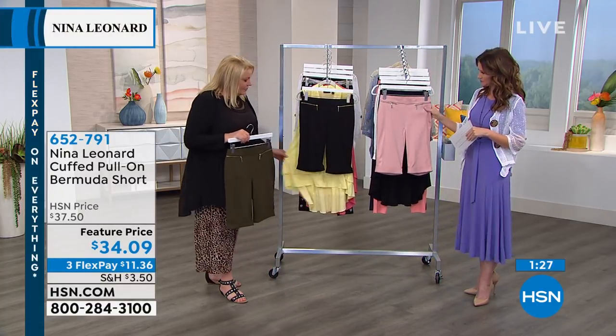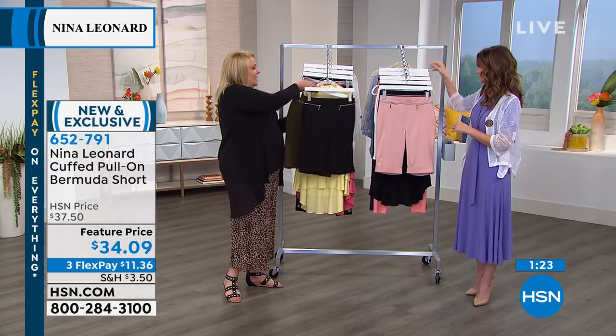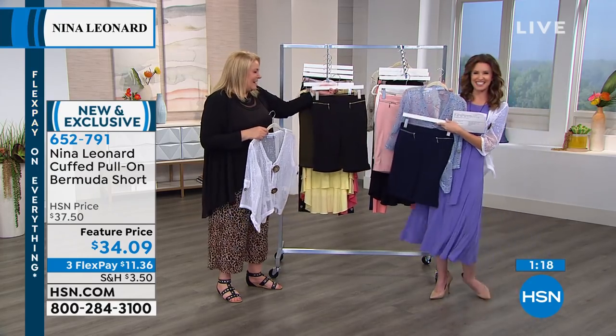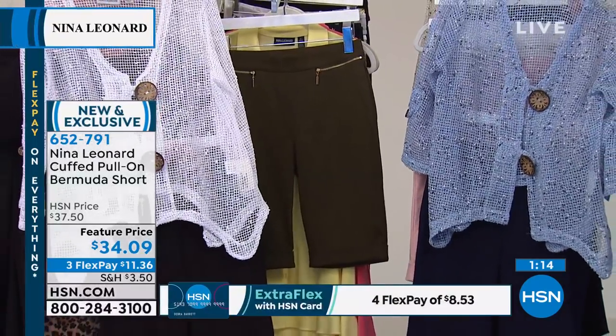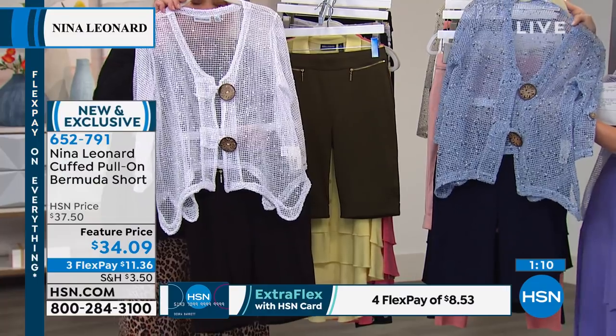Wear them with, of course, the great ruffle top. You can pair them with a t-shirt, like I said, with a jacket. We're going to be seeing the coconut button. Look at that. Okay, there we go. How cute is that? Oh, my goodness. Adorable. And then you could really wear that over the little tank or anything, underneath.